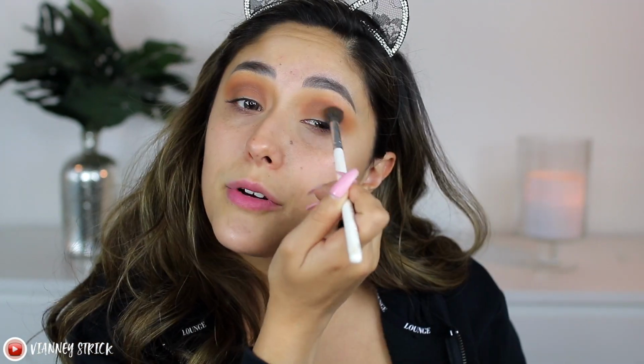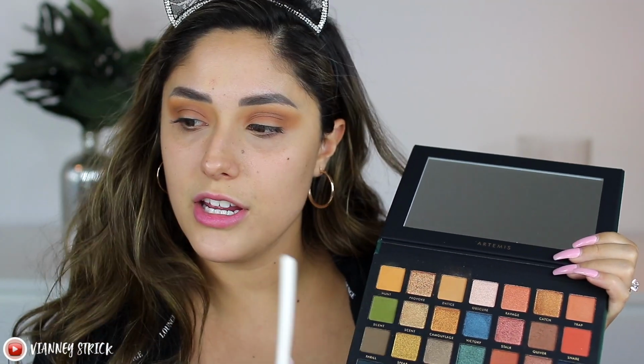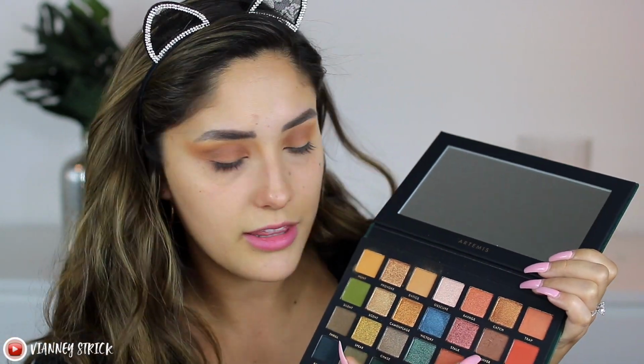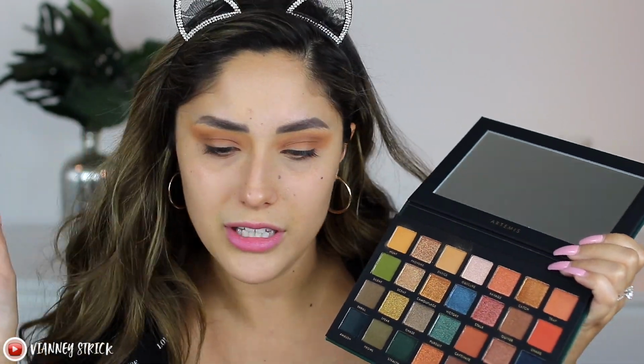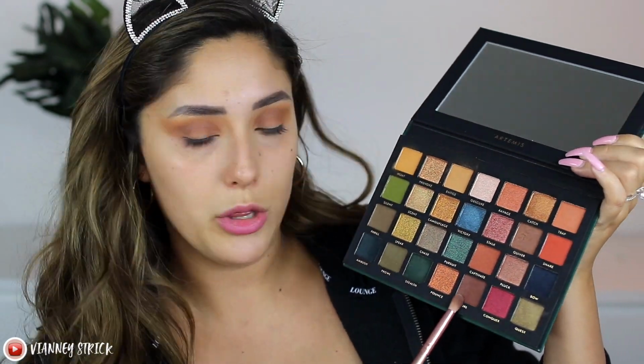Okay, this is a really basic look, but I like it. This palette's pretty interesting. These transition shades are like your regular powder transition shades, but then there's shades like these that are almost creamy. It's really interesting. And now to further deepen that out, I'm gonna go with the shade Lure.